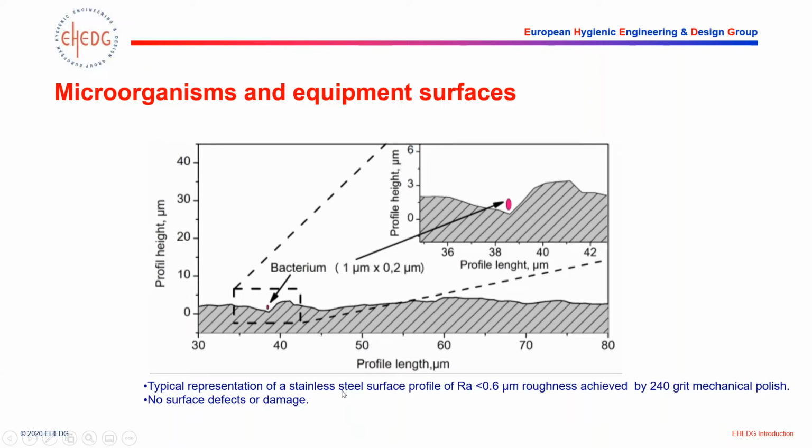A typical representation of stainless steel surface roughness should be less than 0.6 micrometers, and this is achieved by 240 grit mechanical polish. And there should be no surface defects or damage according to the EHEDG standards. Okay. So here we're looking at a representation of the surface, and we zoom in and we see that a microbacterium could be at a size of 1 micrometer by 0.2 micrometers.